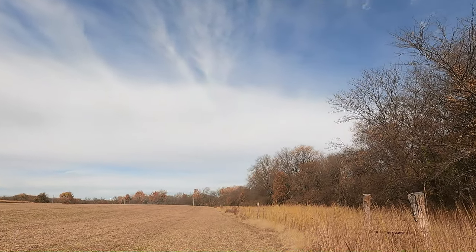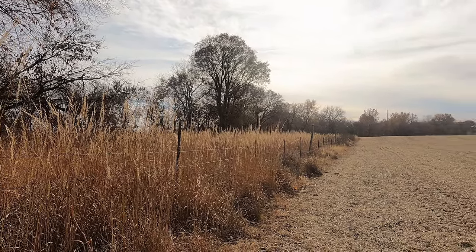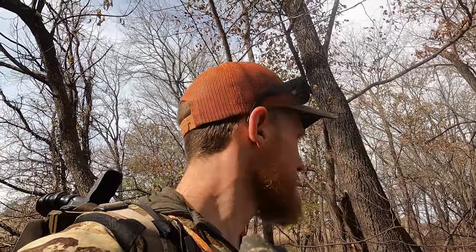I'm just gonna try to creep into the woods here. I don't have to go very far. The boundaries, maybe 150, 200 yards that way. So I just want to get into this, what looks like it may be a transition area. I gotta figure out what side of this creek I want to be on.